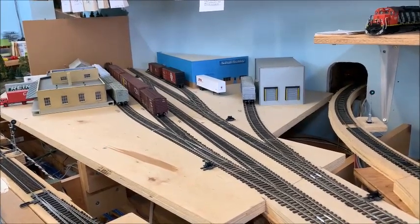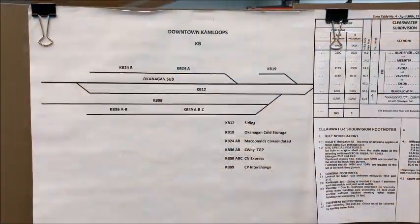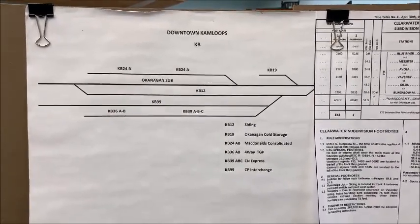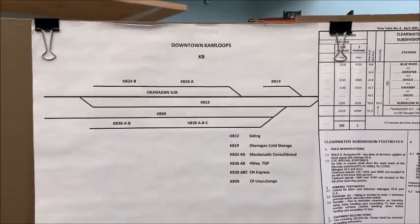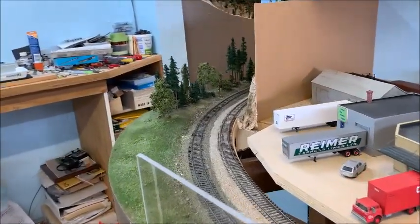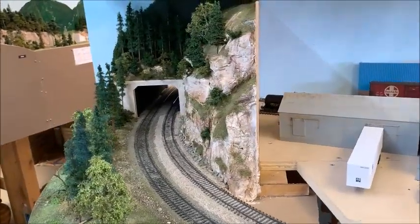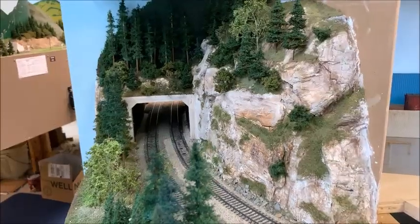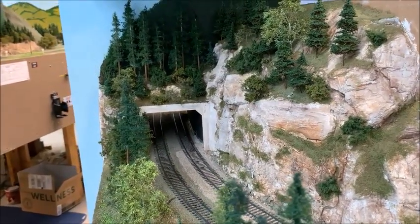And then the track, the second from the left, is the CP interchange. And here's the line car diagram for downtown Kamloops, all the KB spots. It also shows that the Okanagan sub runs along there. And following along here, we go through another tunnel through the same wall, and this is the east end of Evola siding, and as we come out on the other side we will be into the rest of the scenic portion of the layout.